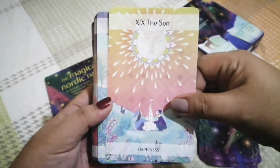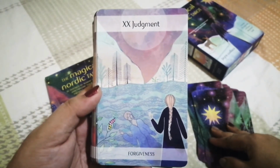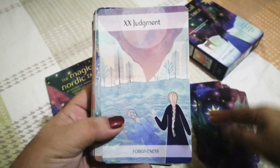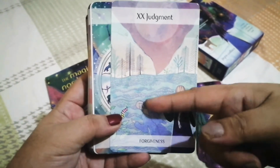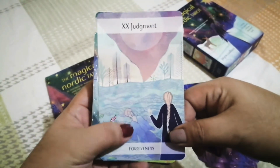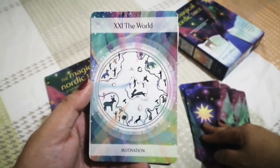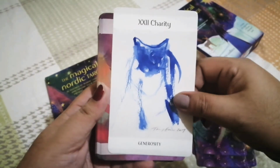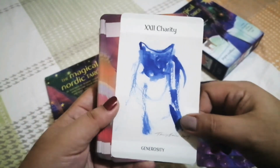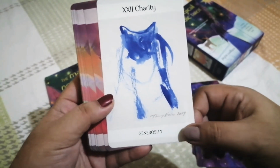The Sun card is nice. It's awesome. It's fantastic. No, because this is a different Judgment card for me. Like, there's your reflection on the water. This could probably be your old self, and you're trying to see a new version of you, some sort. This is a beautiful World card. I'm liking the artwork here. And this is the new, or the additional card that she mentioned in the guidebook, which is the Charity by Tracey Emin, I think.